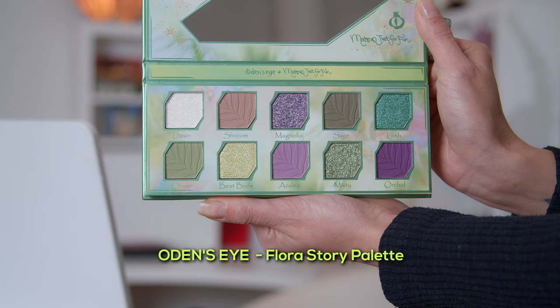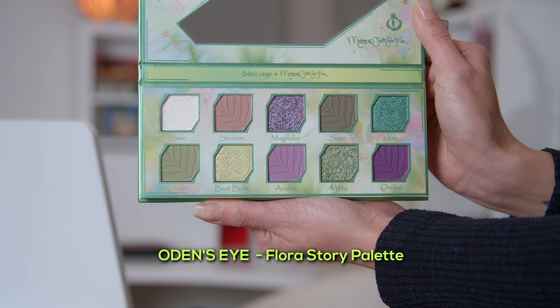Now, this was a collaboration with influencers that Odin's Eye did earlier in 2023, the Perfect World Collection, and this was one of the palettes that was released with Makeup Just For Fun, Amanda. This was her color story. I honestly think this is a very pretty color story. However, there are a couple of minor things about this palette that make me not want to reach for this a ton.